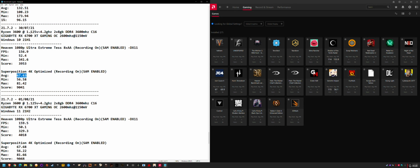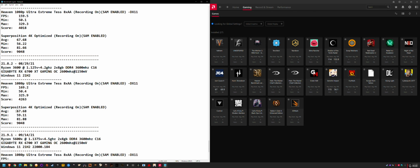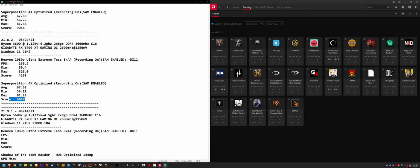So from Windows 10 21H1, we saw 67, 56, 81, 67, 56, 81 on 21.7.2. And this was the Windows transition to Windows 11. And then, as you can see here, 67 went up slightly on 21.8.2, and then same on the maximums, but very consistent scores. Even the score was 9048, 9048 between driver updates.